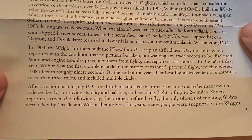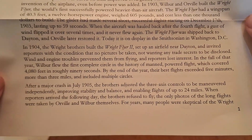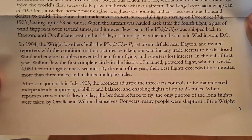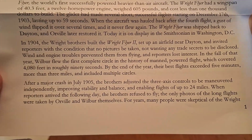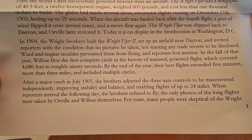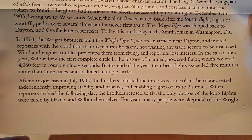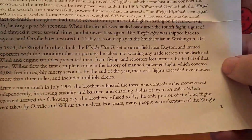After a major crash in July 1905, the brothers adjusted the 3-axis controls to be maneuvered independently, improving stability and balance, and enabling flights of up to 24 miles. When reporters arrived the following day, the brothers refused to fly. The only photos of the long flights were taken by Orville and Wilbur themselves. Oh, I think we may have seen those photos.